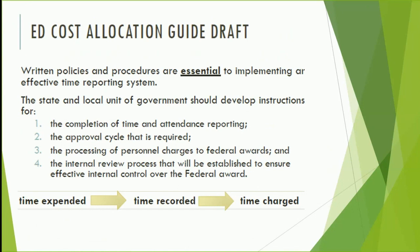And since starting here, we've been a little lax in our policies, but we're getting them all up to speed. So the completion of time and attendance reporting, you need to know how you're going to do it. Like if you pay twice a week or whatever, you're going to have the supervisor look over and approve this time and effort, the work time, and get their time and effort and everything in a row. And they're going to have all the written documentation and the processes that it will take to complete the payroll process. And then you need an internal review process so that you ensure that you're following your policies. It's not somebody else's, it's not the federal policy, it's your policy on how you're going to manage your time and effort, your time expended, all of the things to go with payroll.